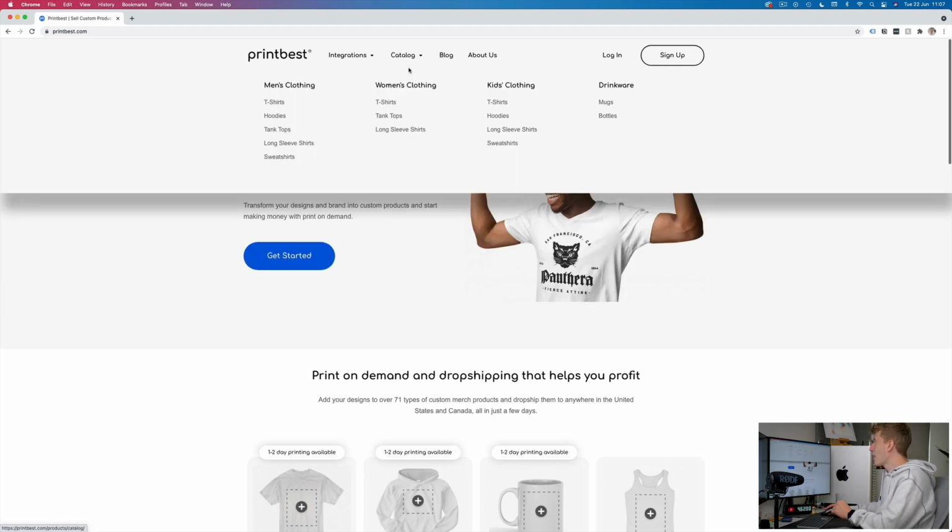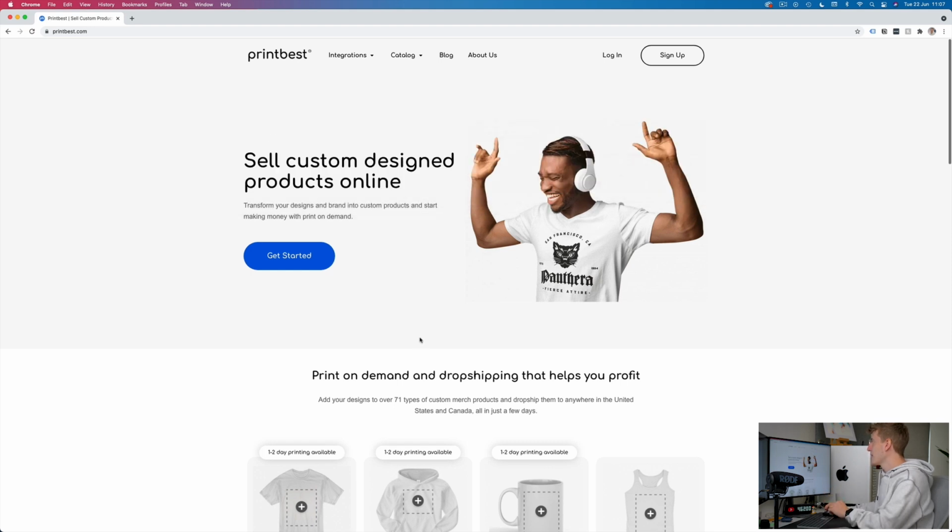And in terms of catalog, they have quite a large catalog, and we're going to go through this in a bit more detail a bit later. But as well as that, I'm also going to show you a hoodie and a t-shirt that I've ordered so you can see the quality of their actual clothing and their printing. And then you've also got their blog and about us.